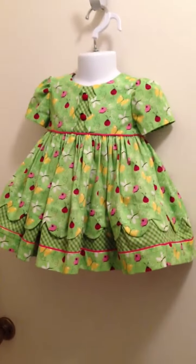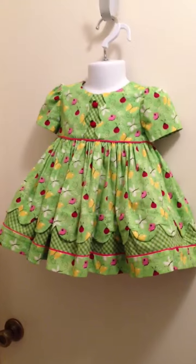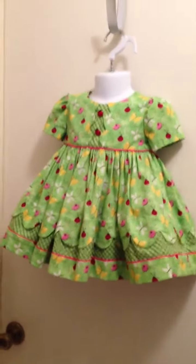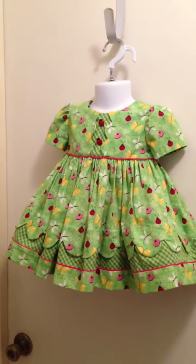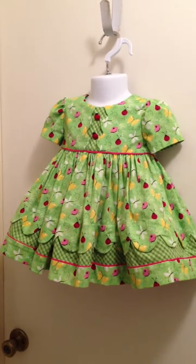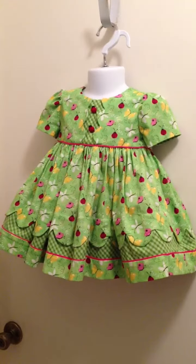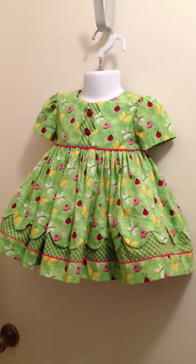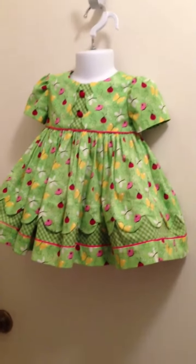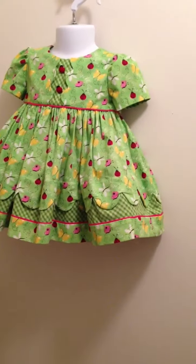Hello, my name is Sandy White, and I want to tell you a little bit about this dress that I made. I was inspired by this dress from Martha Pullen's So Beautiful magazine. This was the 2011 Easter edition, volume 135. Kathy Bernard did an article in that magazine called Beyond the Basic Bodice.